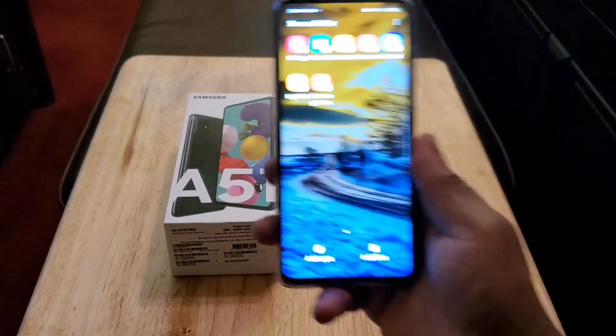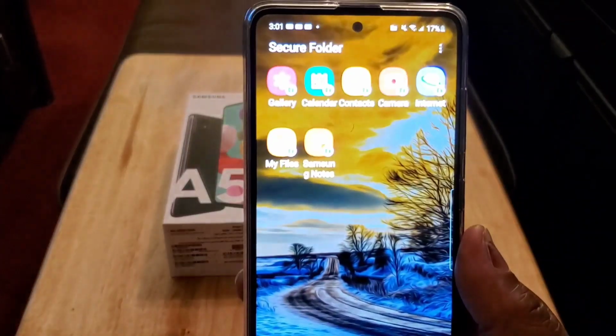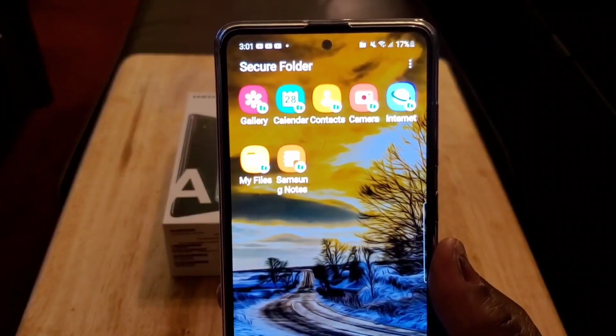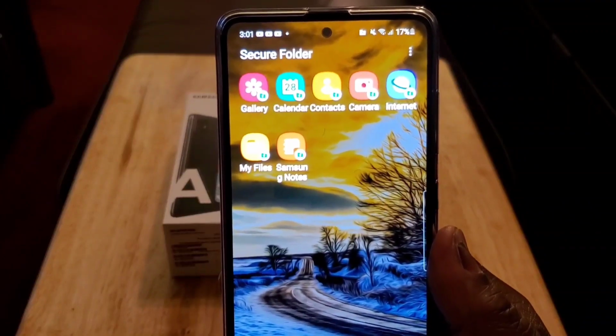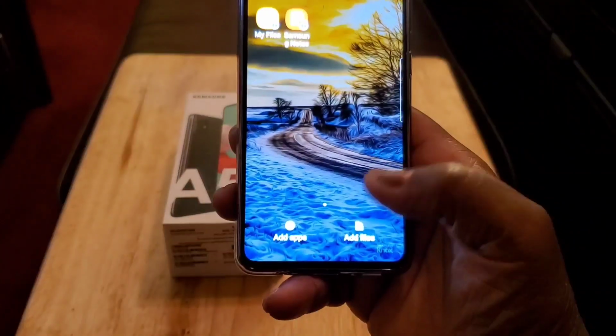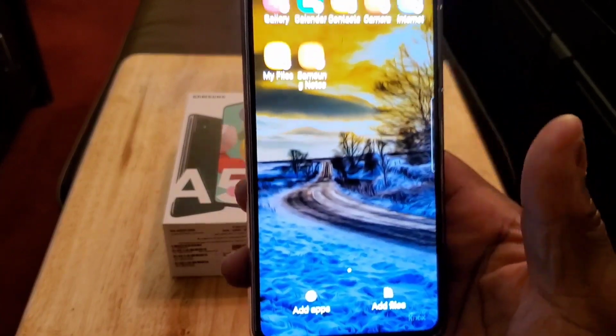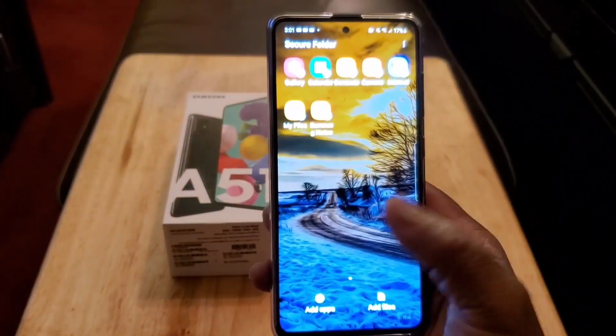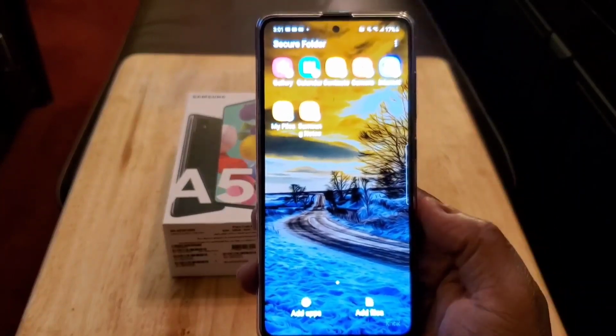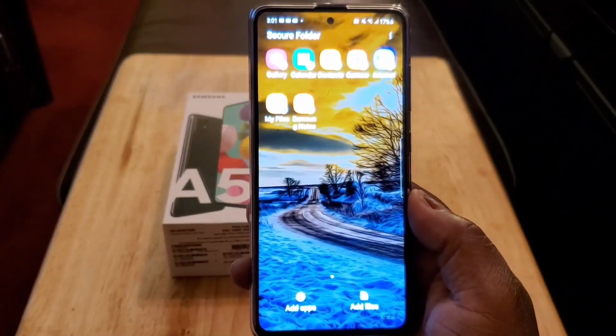All right, so basically in secure folder, you see up there, you got your gallery, calendar, contacts, camera, internet, files, and notes. But see down here, add apps, add files. So you can add stuff to here and it'll be completely secure. You'd have to use your fingerprint, a PIN, or a password in order to get in here. So if you want to put something in here, it'll stay private.